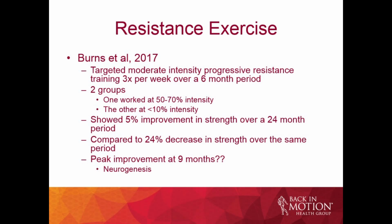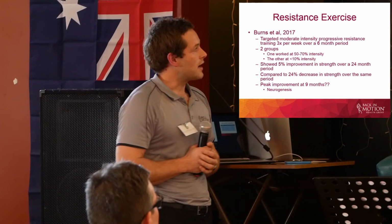Moderate intensity: if we say 100% intensity is the maximum amount of weight that you can lift with one repetition, Josh had people working at 50%, up to 70% over the time of the study. It also had progressive resistance training, meaning it wasn't the same weight from the start of the study to the end. They made it harder as the patients got stronger.